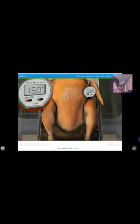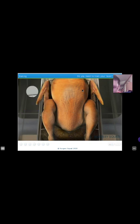So it's not quite ready yet. Let's leave the foil off so the turkey can get a nice layer of browning on it. I've got to get back to my guests.